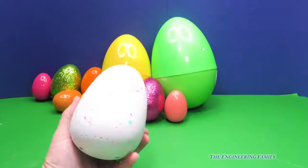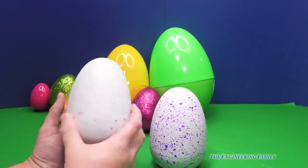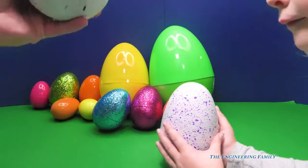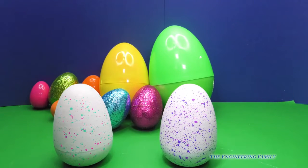So these are our Hatchimals. Wait a minute, I only have one Hatchimal. Where'd the other Hatchimal go? Right. Hey, maybe I should get a towel. Oh, maybe we should wait on the towel. But look, you hear all the fun things they're saying? Yeah. Let's open up our surprise egg. So, let's open up the first surprise egg that we have. Okay?